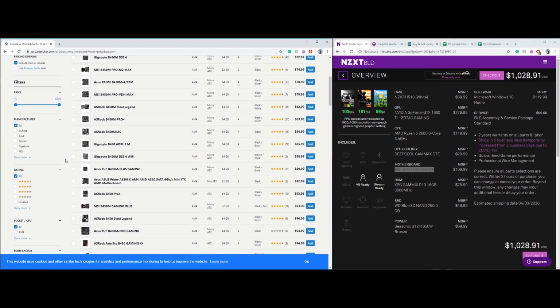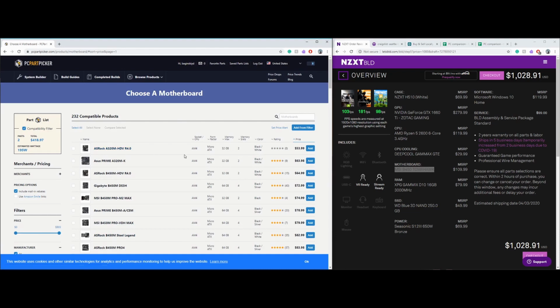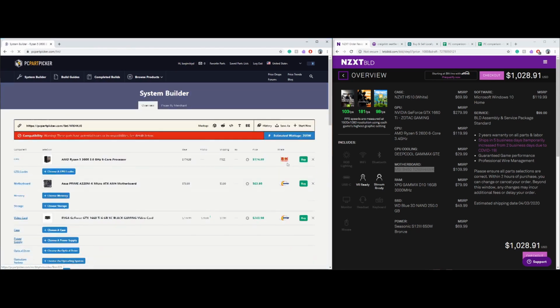I mean, we want a network. Actually, a network card is like 10 bucks, so we don't really need those Wi-Fi thingies there. So you have 32 gigabyte RAM compatible. So we'll just add this cheap one. Actually, let's just get the Asus Prime, because I've never heard of Asus ROG in my life. And this one has good reviews.